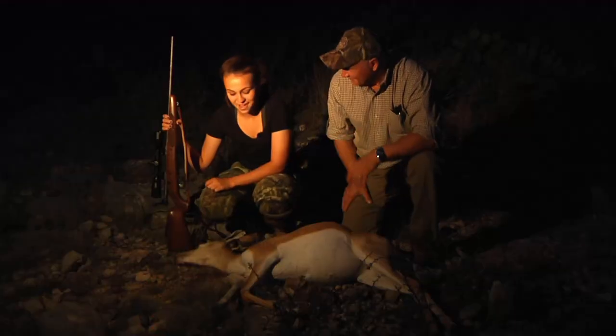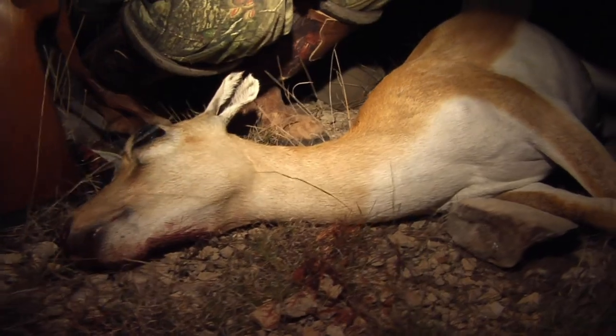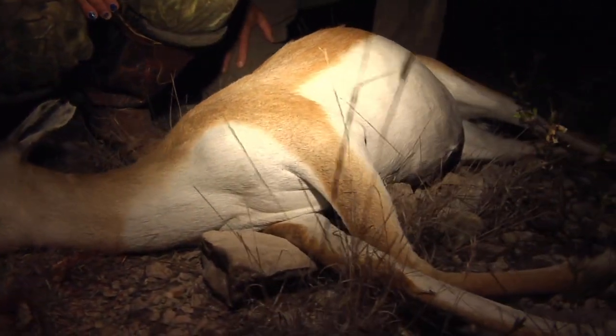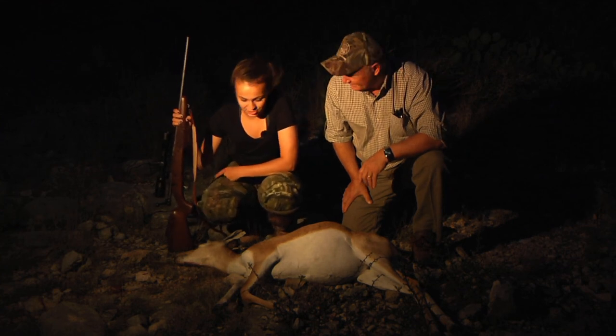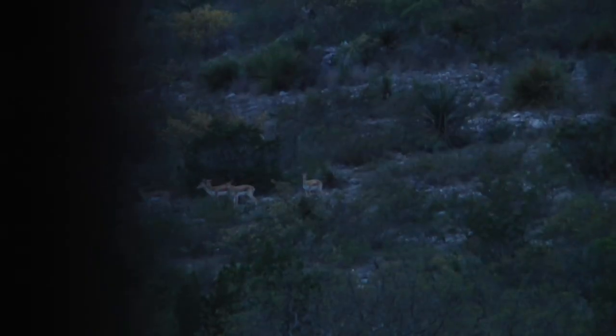Woo! Well, we had barely any light left. We were about to leave. We told the guide to come get us, and then Bob, the cameraman, was like, wait, here they come. So we got back in, and Mr. Coburn called him and said, hey! And I got a shot.